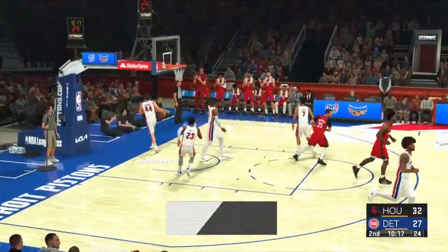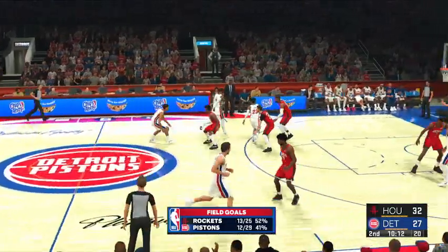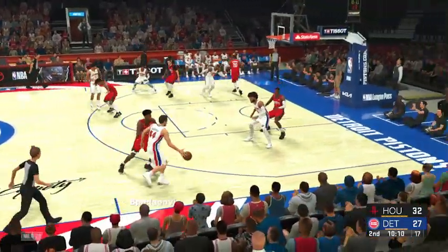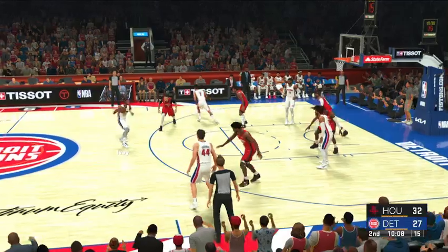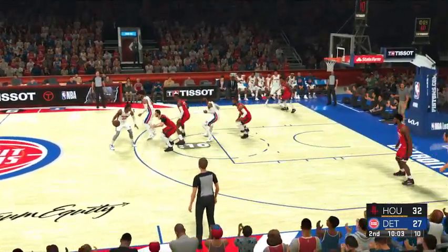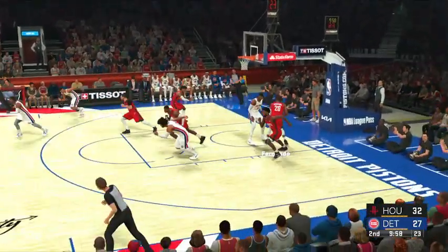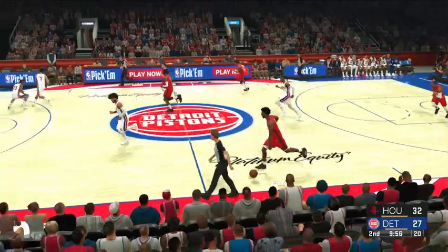He gets that one. Now, I'm not sure who was supposed to be on him that possession. I mean, apparently neither did the defenders. Now, here's Bogdanovich. Pass to Ivy. Shoots over Matthews. That shot's off. The Rockets go the other way with it.